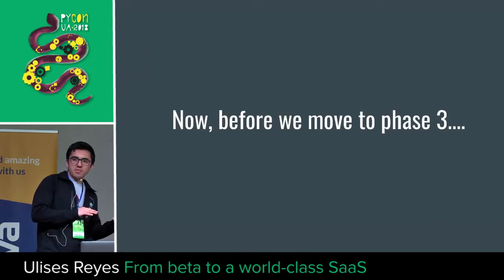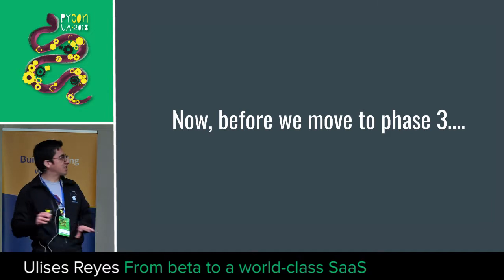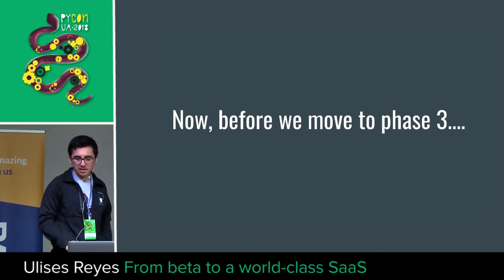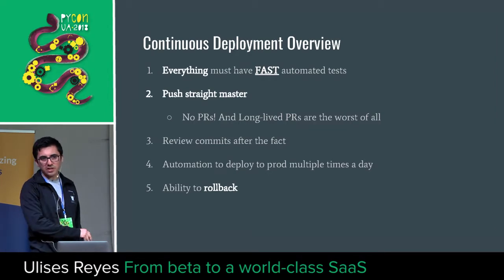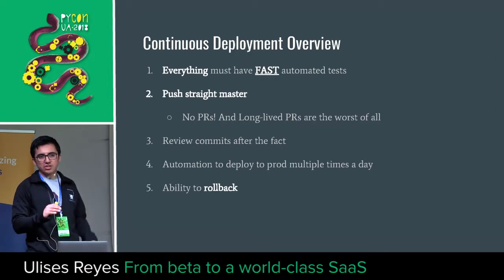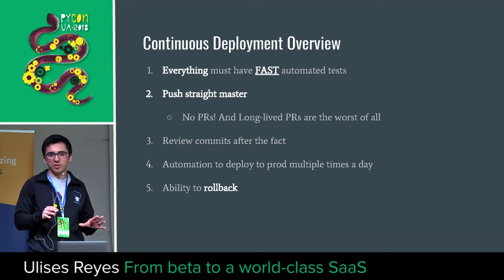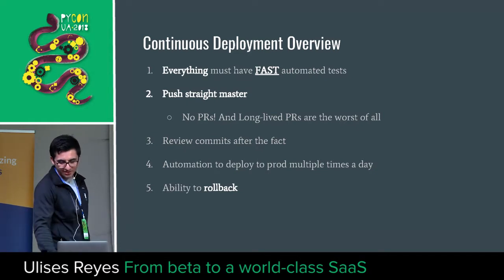So before we move to phase 3, this was a quick summary of phase 2. I would like to talk a little more about these practices that we implemented, and the first one is continuous deployment. This is just how we did it. It's by no means how you implement continuous deployment. This is how we happen to actually do it ourselves.